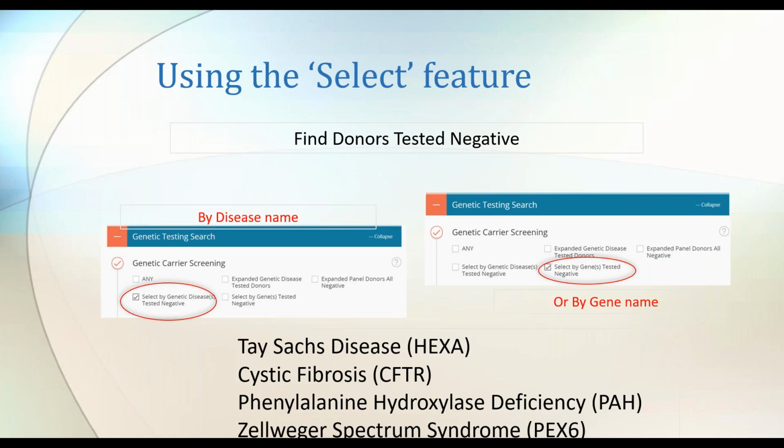The other thing that's important to remember is that there are subtypes for different diseases, like you could have a type 1 or a type 2B. The Zellweger spectrum syndrome, PEX6, is actually only one of many Zellweger spectrum syndrome conditions. There's a PEX1, a PEX2, a PEX10. They're ultimately all different diseases because they are on different genes, even though the disease name is similar.